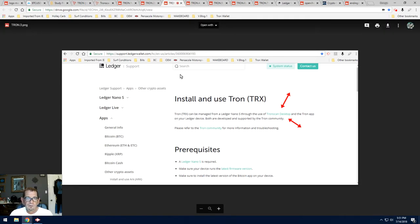And then what you're going to do is go to support.ledgerwallet.com right here. See that? From there, if you just search for Tron, you should see this page, and you see that I opened the apps. I don't remember how I found the Tron. I think if you go down here under other crypto assets, farther down in here somewhere, you'll see the Tron. Click on that, and then you get this page. Or just go to the search bar and search for Tron support, that kind of thing.